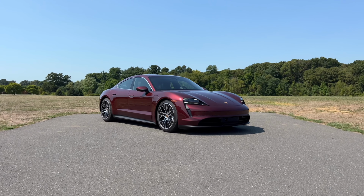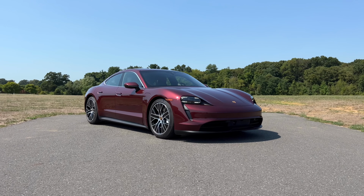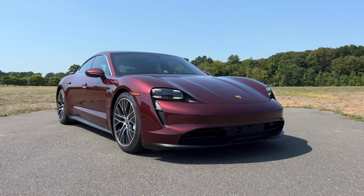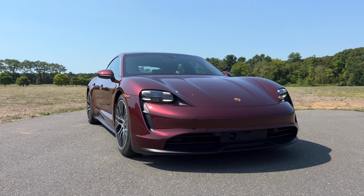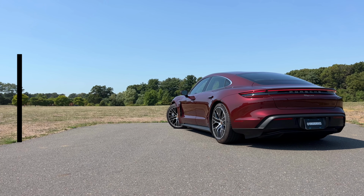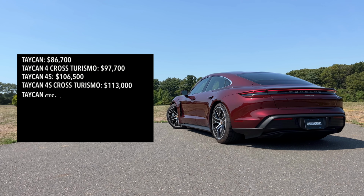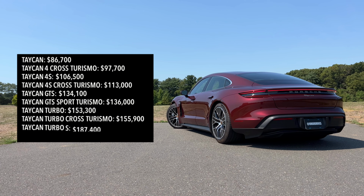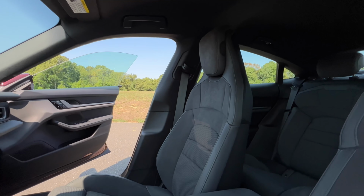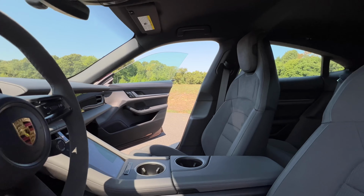So when the Taycan first came out, it was pretty expensive, but Porsche is now offering this, the base rear-wheel drive Taycan, for less money and of course, less power. Now the Taycan lineup has grown with a variety of body styles, powertrains, and range options. And because of that, there is a huge price jump between the base Taycan that starts at $86,700 to the top-of-the-line Taycan Turbo S Cross Turismo that cost $113,300 more at $190,000.